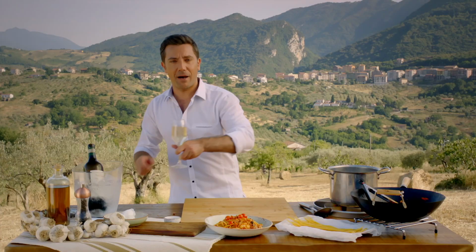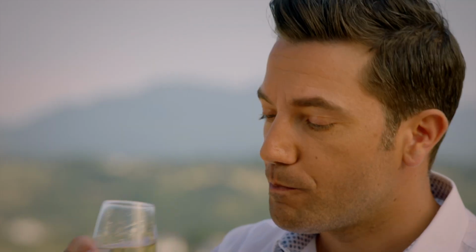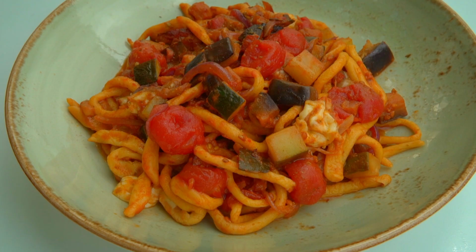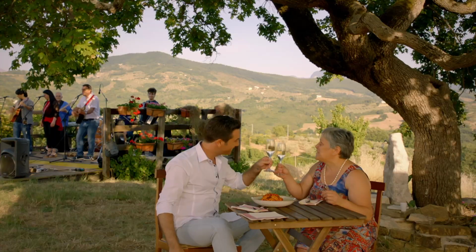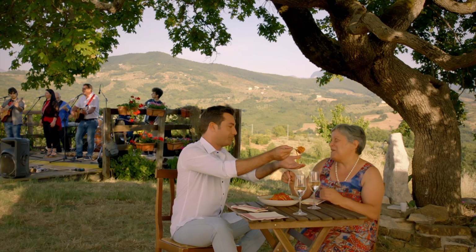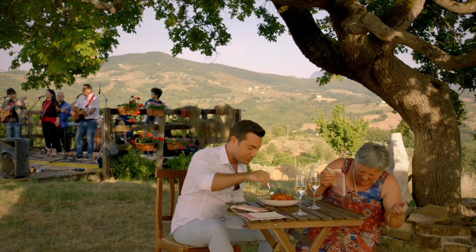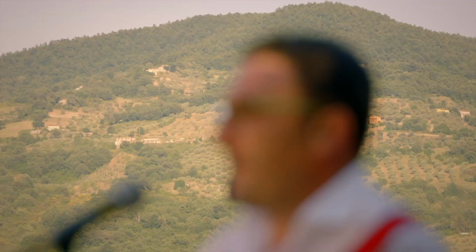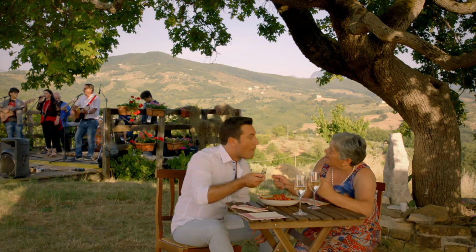Let's see. I'm happy with my pasta. Now let's see if my teacher is gonna be happy. While we eat, Rosie's surprise is revealed: a local band to serenade us. And my rustic dish with Rosie's fusilli seems to be going down rather well. And I can't wait to show you further delights as I travel along the coast in search of this region's most famous food hero and Italy's finest ingredients.